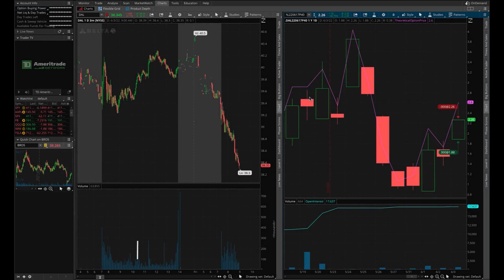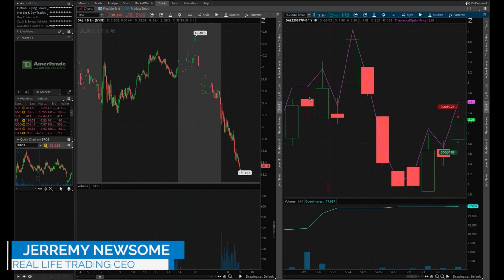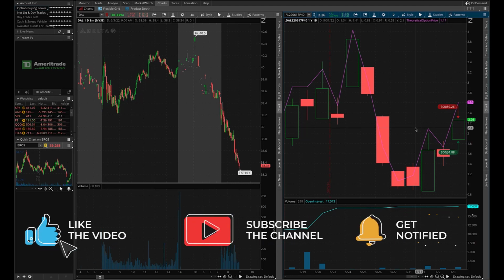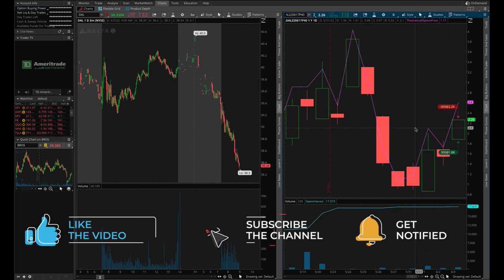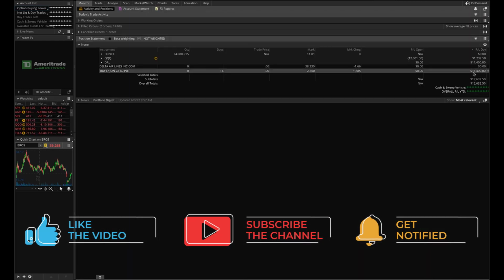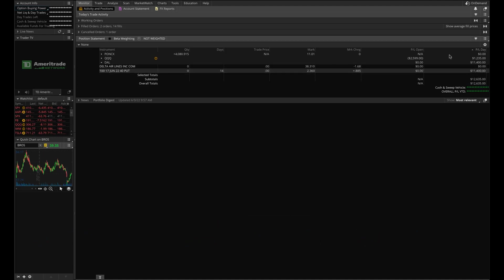Let's talk about why I got a little aggressive today on Delta. First and foremost, this is the finalization of the trade. 300 contracts at 1.88, sold those at 2.26. Wasn't a huge move, essentially a 40-cent scalp, but on 300 contracts, that can be a pretty substantial move, which was an $11,400 win in approximately an hour.